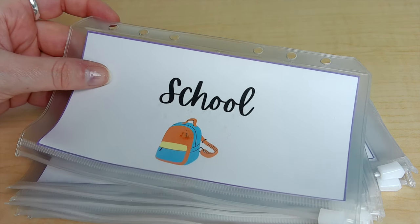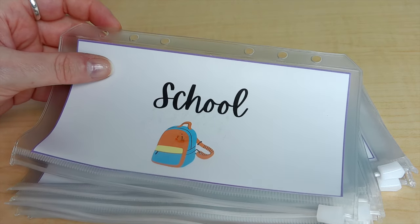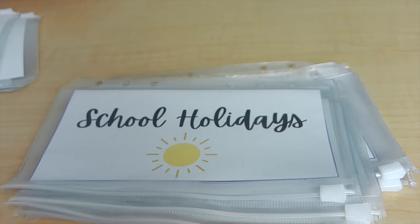I don't always have a pound coin, but it's handy to get a stash of those, because it's amazing how many things they need a pound coin for. And because I've got 2 of them, that's 2 pound coins to find. So the school one is really helpful. The next one is self-explanatory.